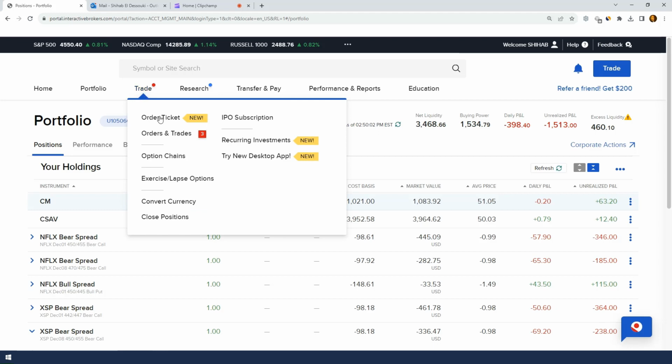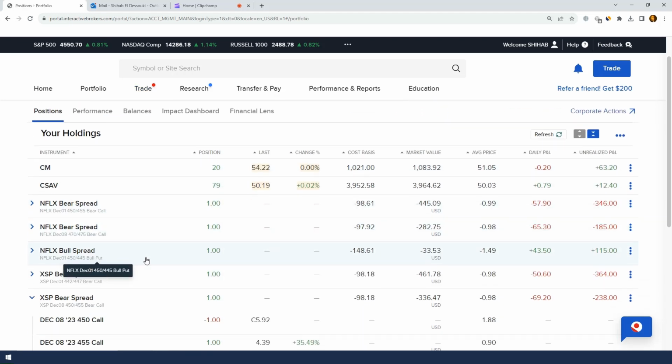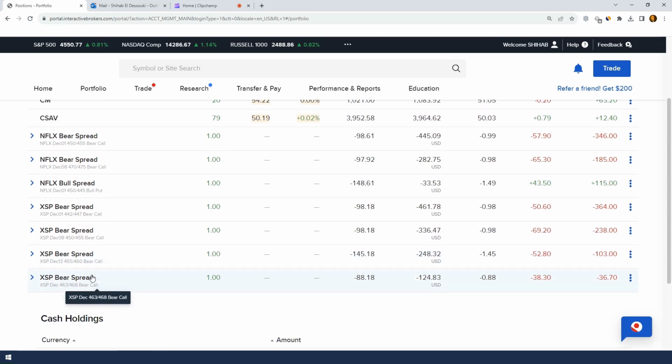So I've got two trades here that aren't filling. Oh, three trades that aren't filling. I can go in and adjust them. All right, so that's for this one. This one, December 13. Okay, this one's not breached yet. I'll leave it. And this one is not breached yet, so I'll leave it.